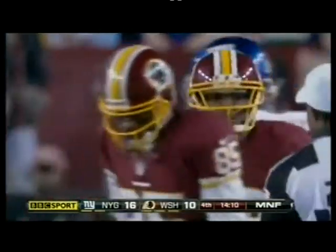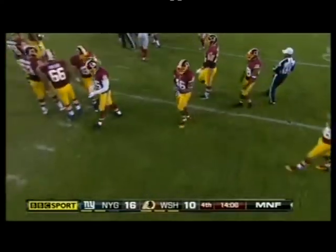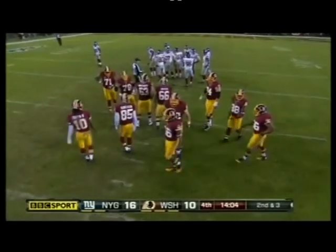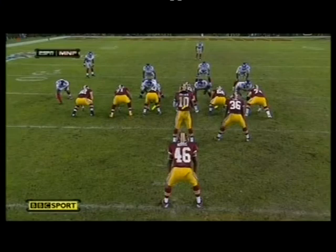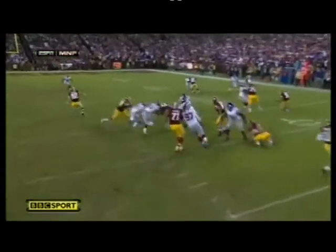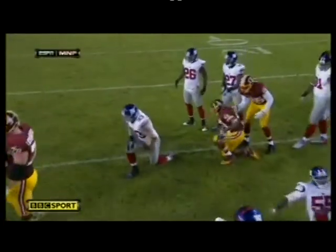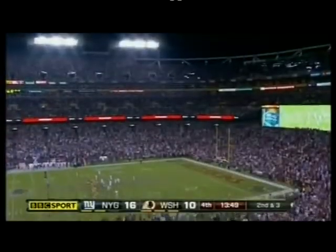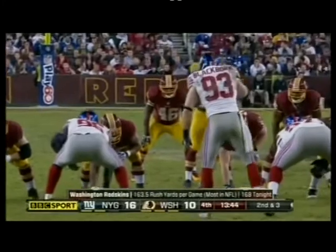Zone blocking, Mike. Snap after snap after snap. And it's a concert up front. These offensive linemen are doing an excellent job. They all step with their outside foot. Watch them. And they block the first level, which is the defensive lineman, and then they come up and get the second level linebackers. They're doing an excellent job. Play side, backside, giving Morris the option to press it, bounce it, or cut it back.